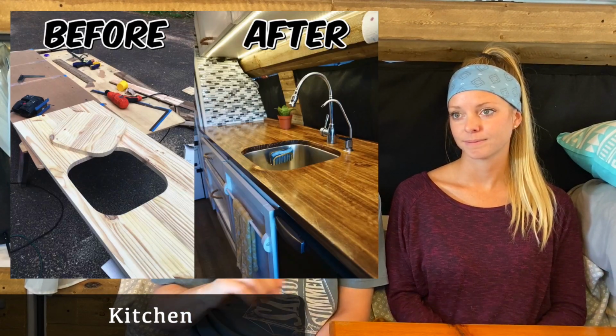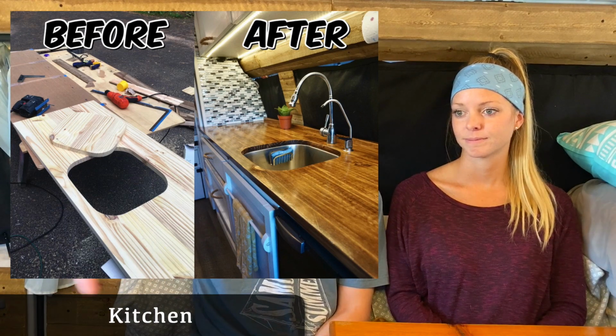And then also included in the price of our kitchen stuff is the whole kitchen counter and the frame that it's built into. So the grand total for our kitchen is $1,196.